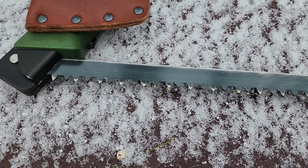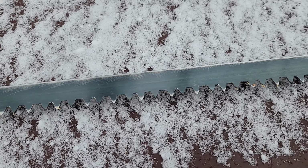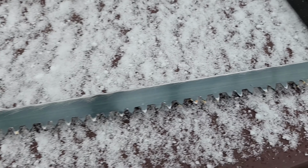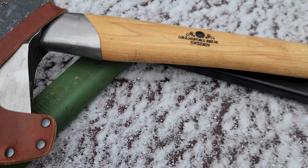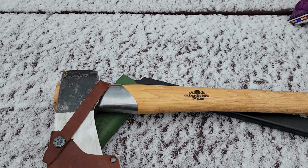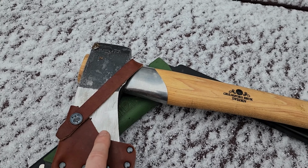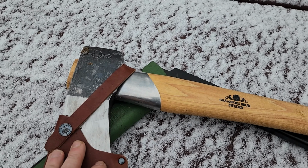Well, this year I got myself some new blades and changed them out. These are definitely way better than the ones that come stock with this Boreal 21. That's what I got here. And then I also went and got a Gransfors Bruks, the first one from them that I've ever gotten. And believe it or not, I went with the small splitting axe. I love that it's got this here to help when you're splitting.